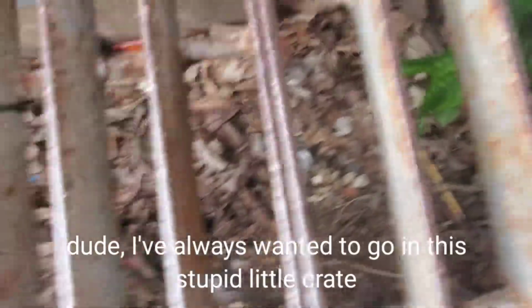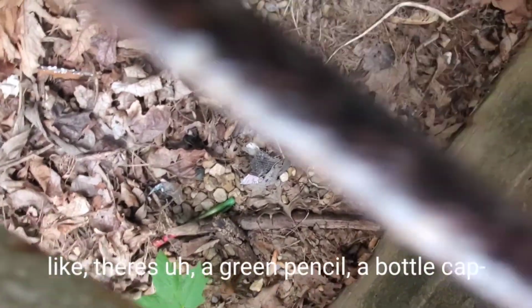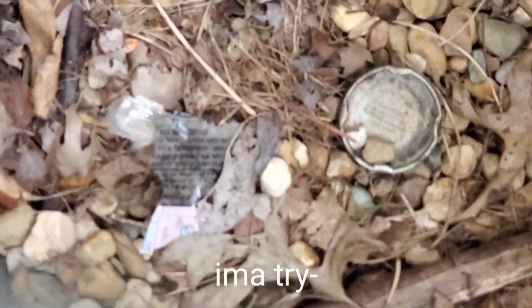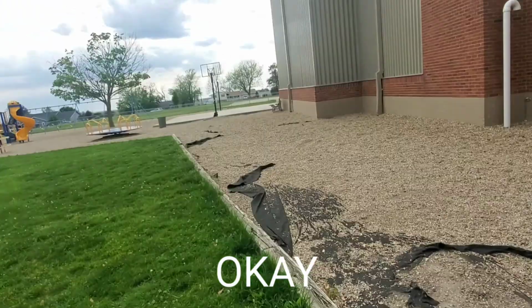Dude, I've always wanted to go in this stupid little crate. Look how many things there are down there. Like, there's a green pencil, a bottle cap. Yo, should we try and get that bottle cap? I kind of want it. Okay, I'm gonna try and get that bottle cap right there out. Yeah, you can see it. It's right there. I'm gonna try and get it out. Maybe the pencil, too. Okay.